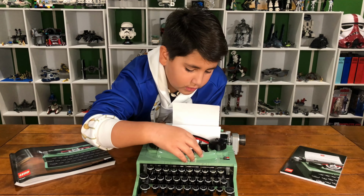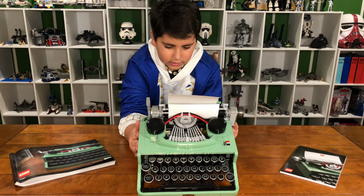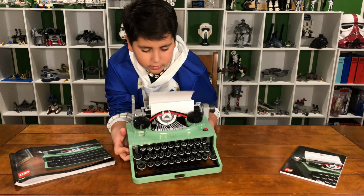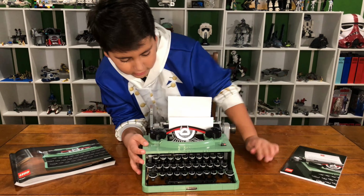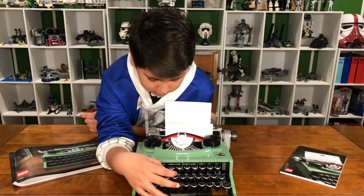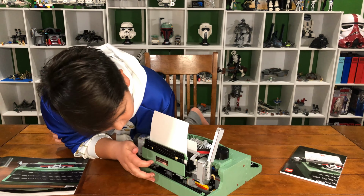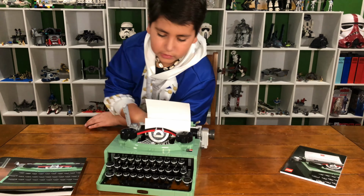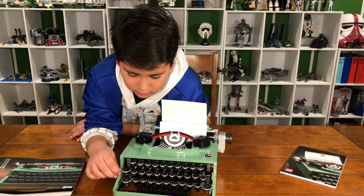You have the letters, which in an actual typewriter, this is how the letters would stamp onto this. And then you've got all these cool little tiny gears inside of here, if you could possibly see it. And then you've got the underneath of the typewriter. The typewriter isn't that heavy, but it is pretty heavy. And then you've got two stickers, system in play. And then you have system here, which I guess is the brand, one of the old brands of typewriters.